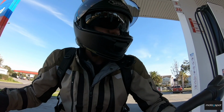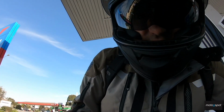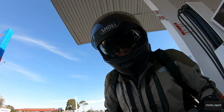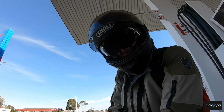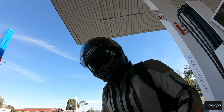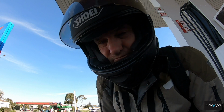You would think buying a new bike, they might actually fill the tank up for you, but I can barely get home on what they're giving me. It's already on low fuel. $14 from empty.